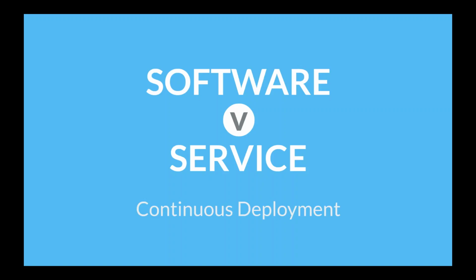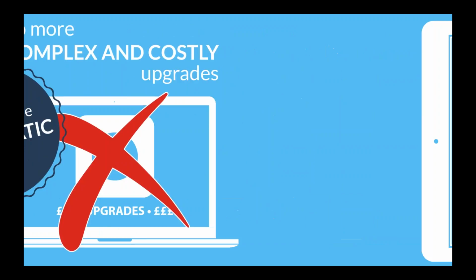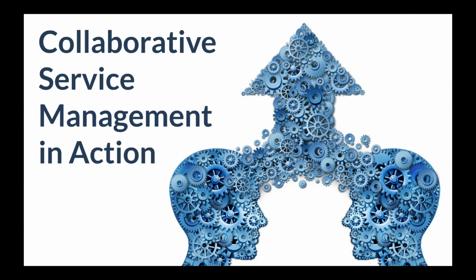It keeps getting better and better using a system called continuous deployment. Similar to what you're used to on Facebook or Google. You don't stop what you're doing to get new features, they happen automatically. What that means is there are no more complex and costly upgrades. All of the updates are automatic, keeping you up to date with the latest features without any service disruption and customizations that keep on working guaranteed. So on that note, I will pass you over to Connor to take you through Service Manager in action.